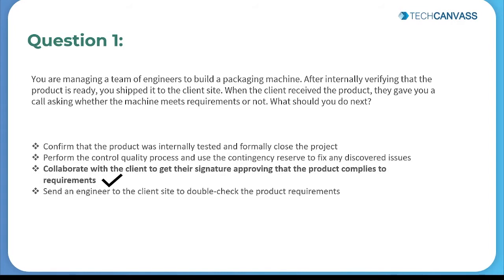So just to explain you guys again, controlling scope and controlling quality are supposed to be performed before the product is shipped. So even if you go ahead and tell them internally, let's say we are taking option 1 as the correct answer. Confirm that the product was internally tested and formally close the project. We cannot do that. What if the product which was internally tested and was in a good condition, when it reaches the client, how sure are you that the product will not get any scratch or the product will not lose any data or the product is in the correct form? So option 1 is not the right answer to it.